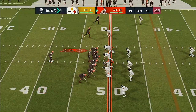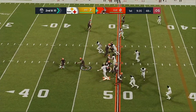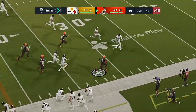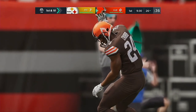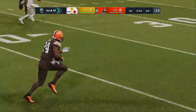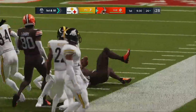So after the run for no gain, here's second and 10. Mayfield hands it off to Chubb. Room here to run. And he is out of bounds, but not before he's inside the 30. A first down there on a pickup of 25. And a nice carry and a first down for Cleveland. A nice pickup there by Nick Chubb, who's a bright spot for this Cleveland offense.